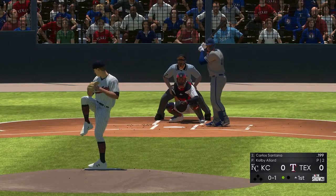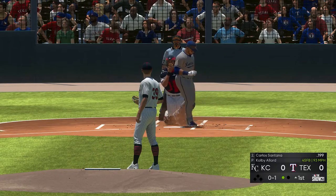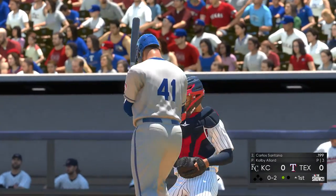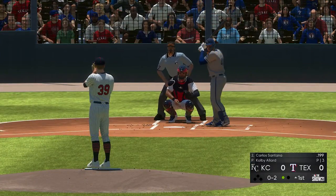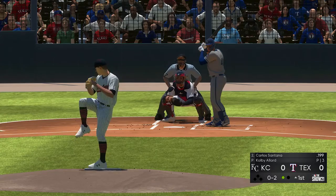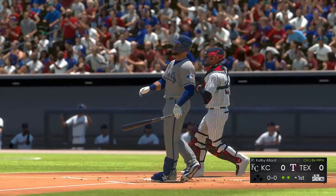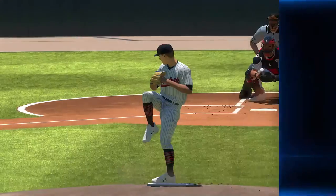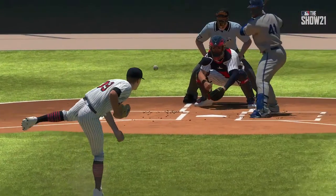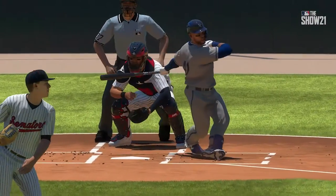Now the 0-1. Hey, that's just a great mix of pitches right there, and that's what this guy's going to do if he's going to keep this team off balance. Swing and a miss on the changeup, and there are two gone. Boy, there's the perfect pitch right there, the straight changeup. He hadn't used it yet in this at bat, and what does he do? He uses it, pulls the string, and gets the big strikeout.